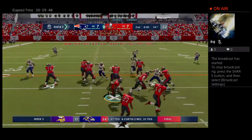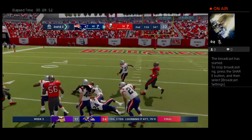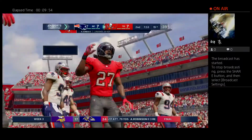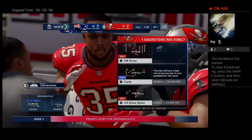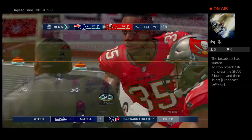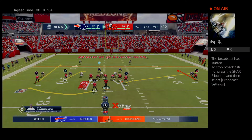On 2nd down, it's Jones. And inside the 20 before he's brought down. 15 yards on the play, first down. Some big plays in the passing game on this drive, and here's one out of the running game. So the passing game loosening things up. Now there's room to roam.